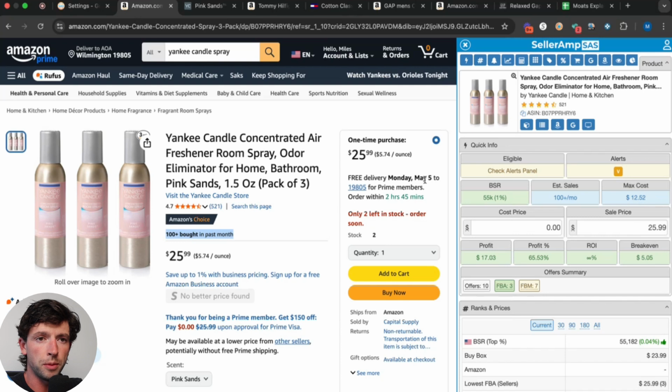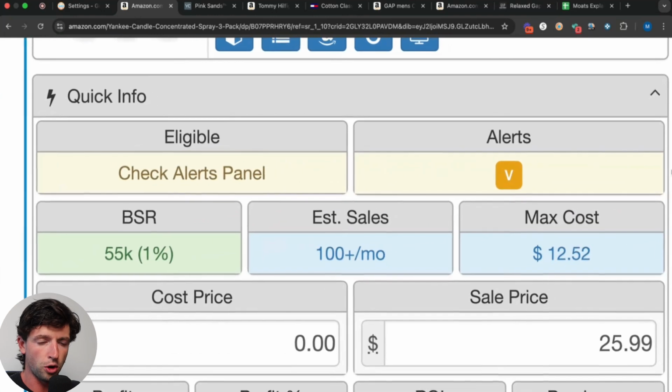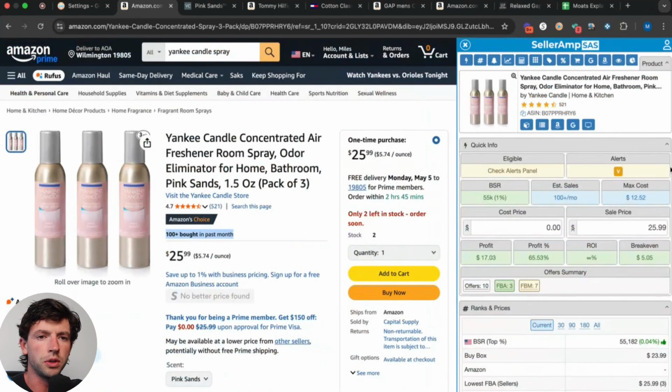And there's two Chrome extensions you need to do Amazon product research. Luckily, they're both only $20 per month. The first one is going to be the SellerAmp Chrome extension right here. So you want to make sure you're doing this on Google Chrome here, guys.